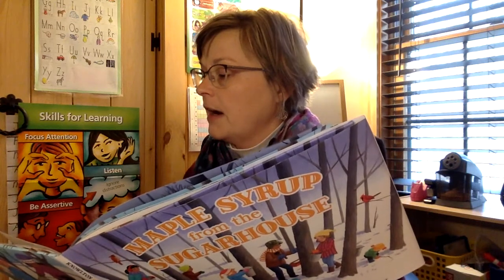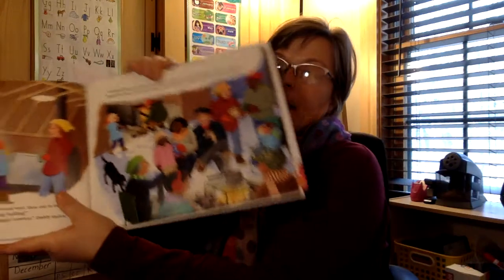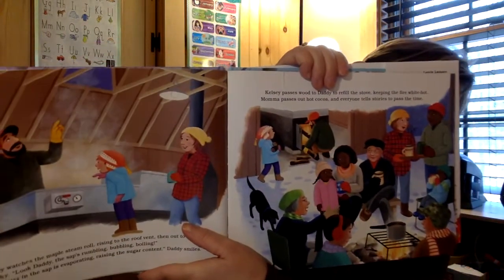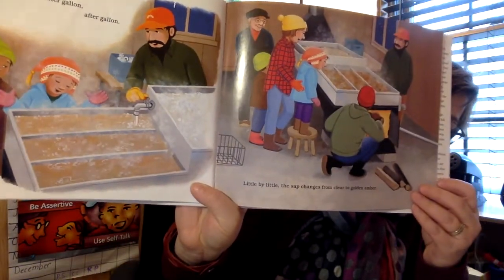Kelsey passes wood to Daddy to refill the stove, keeping the fire white hot. Mama passes out hot cocoa, and everyone tells stories to pass the time. So they're all waiting for that sap to boil down to make maple syrup. Takes a while to get that to make maple syrup. It has to boil a long time. More sap is added, gallon after gallon after gallon. Little by little, the sap changes from clear to golden amber. There it is, changing. It's turning into syrup.